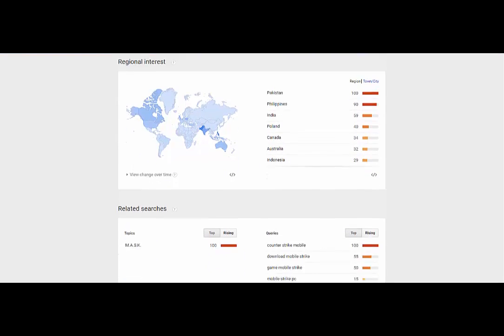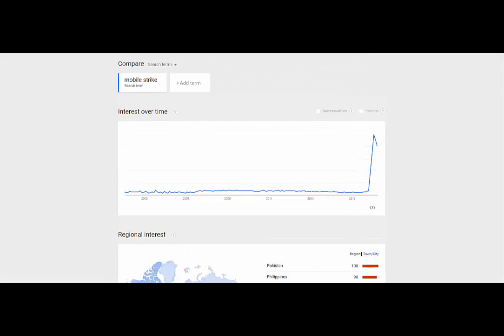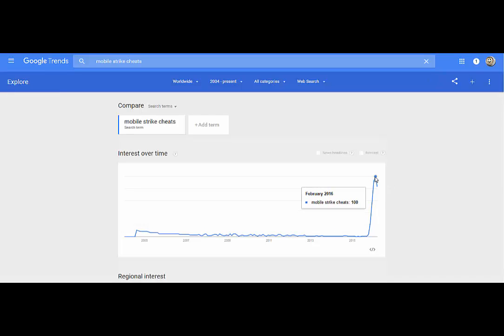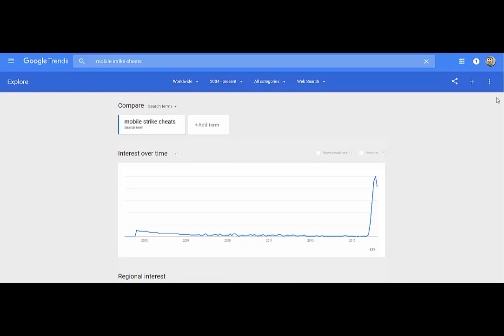Okay, so we can see here that it's got quite a big spike and that it's obviously becoming more and more popular. You can use this as well to find some queries which you can use as keywords. In this instance, I suppose we could also use Mobile Strike cheats as an example, and just get an idea as to the actual searches on that as well. So look, hack as well. So it gives you more keywords. So yeah, this is really just something that you can play around with. It's called Google Trends, and you can use that to your advantage to get an idea.